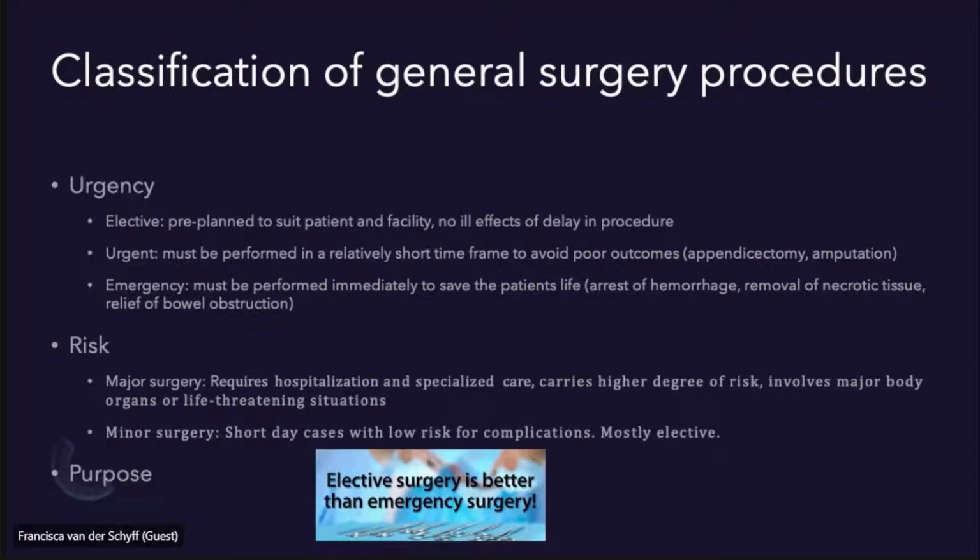And then an emergency surgery are obviously those that you must do immediately to save the patient's life. In other words, the bleeding patient, patients with necrotic bowel or necrotic limbs that must come off, or patient with bowel obstruction, in order to save a life. And it's often in this sort of scenario where surgeons are considered a bit brash and aggressive because you need that willingness to fight for your patient.